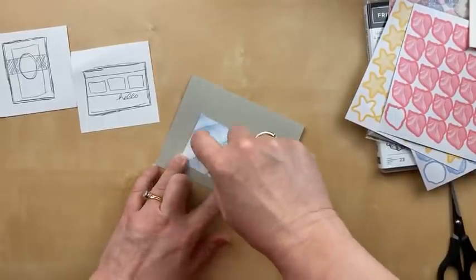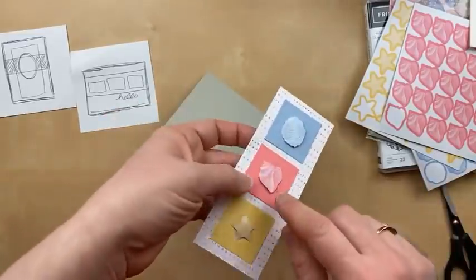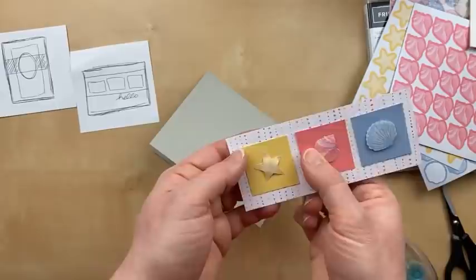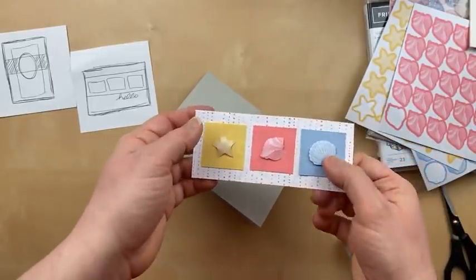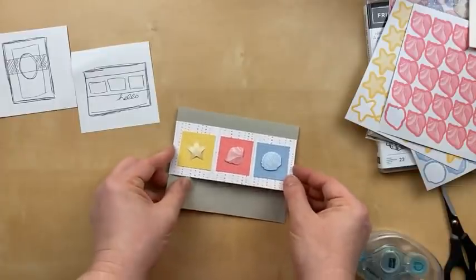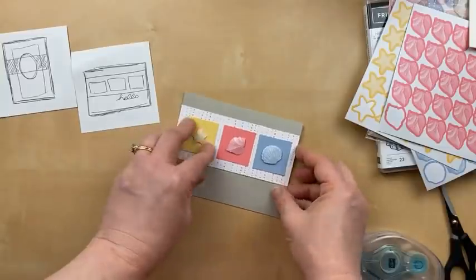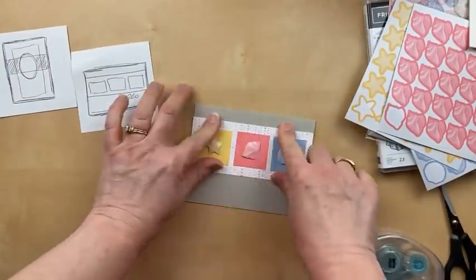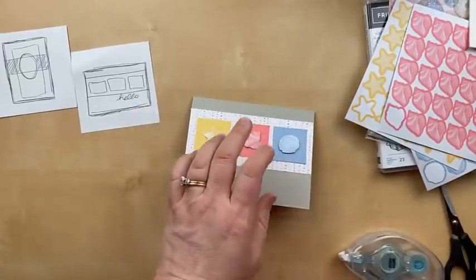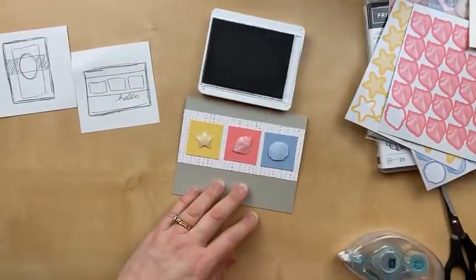And I love, because these stickers are sticky all the way around the edges, that I've got the dimensional there, but they're still kind of sticking around the edges. And that really adds kind of a fun texture that I wasn't anticipating, but I really love. Okay, so this is going to go across the front. This is Sahara Sand is the card base, and this is one of the colors in the designer paper. So that's why I chose this color, and I'm going to use that color for the sentiment.